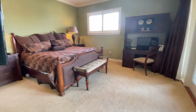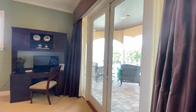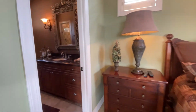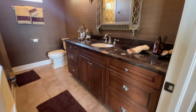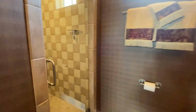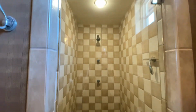Another great size bedroom. And as I mentioned, this also has its own bathroom. Bathrooms are great sizes. So much vanity space. Now this only has a shower, but that's okay. Not everybody likes to take baths.